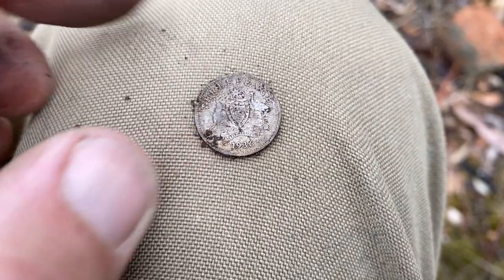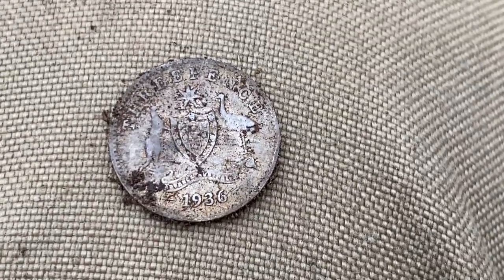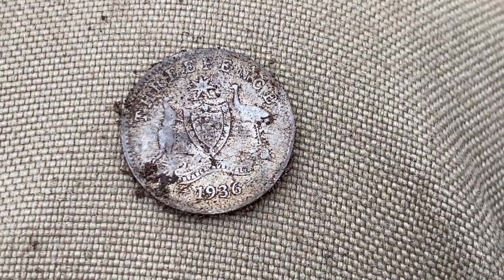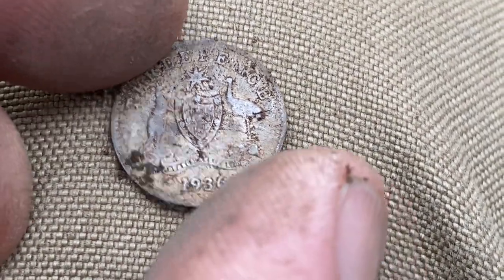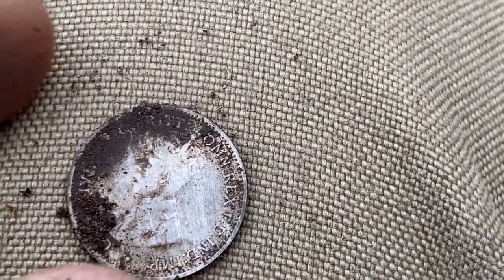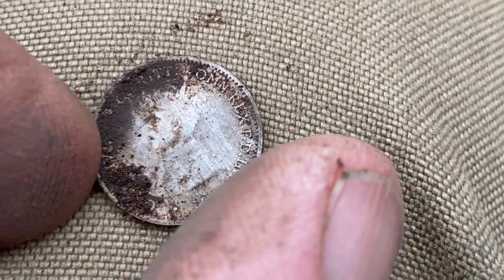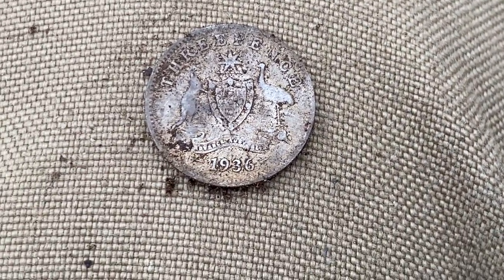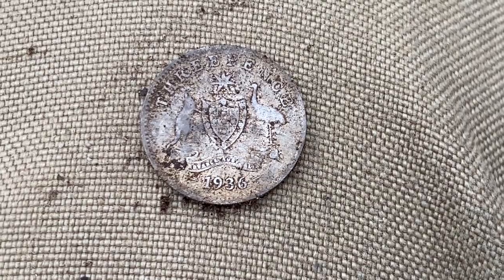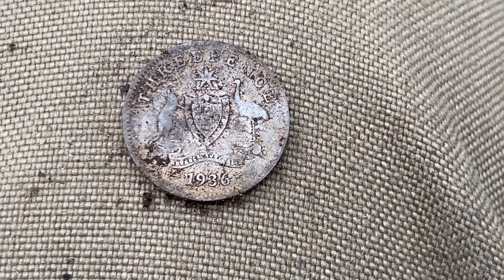What are we looking at? 19. Thanks, Paul. Oh, that's great. 1936, 3 pence. Magnificent. Look at that. 925. Bit of wear on it. Someone threw it out. We found it. We found it together. Aren't we lucky? Great job, you. Glad you were here to share it.